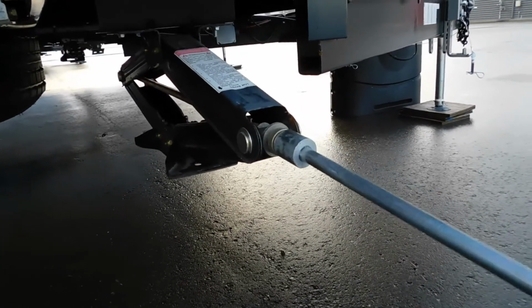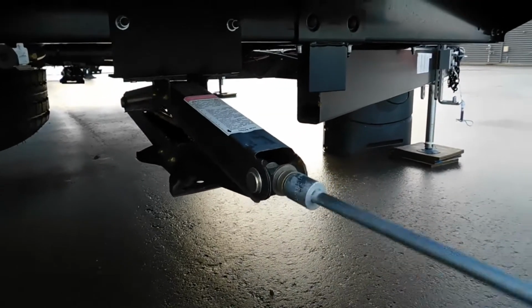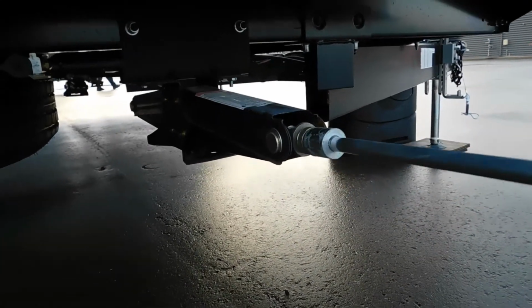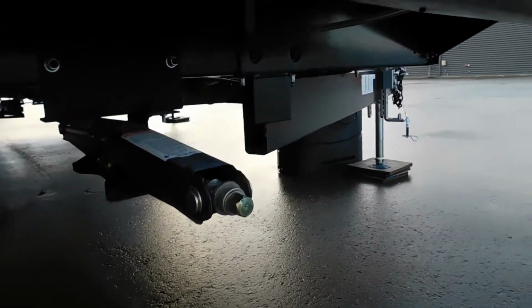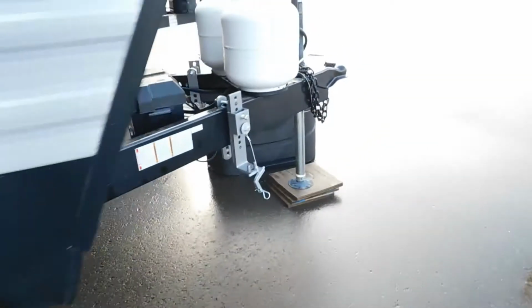So you went on all four corners and ran down all of your stabilizing jacks. We have our unit level, we have our unit stable. Next thing we're going to do is hook up our water and electricity. Go around to the off-camp side.